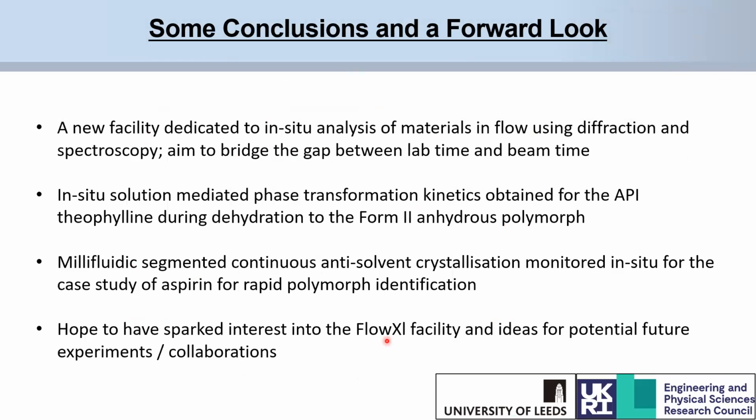So that was the end of the examples I had. Just some brief conclusions and a forward look. I hope that I've been able to show our new facility dedicated to in-situ analysis of materials in flow, and that we're aiming to bridge the gap between laboratory diffraction and beam time, and hoping to improve the transition between the types of experiments that we'd like to do at Diamond, to maximize the experimental time that we do at Diamond by allowing researchers to come to FlowXl and optimize their crystallization and data collection procedures before going to Diamond.